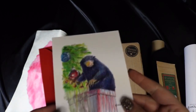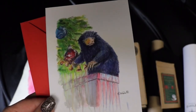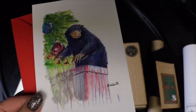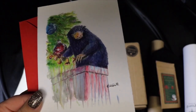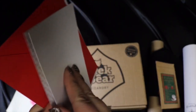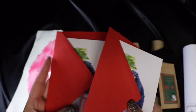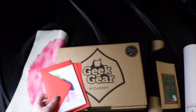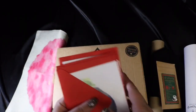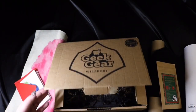And then, oh my gosh, it's a little Niffler. And he's stealing the little gold bells. Okay, that's adorable. And again, this is by Kevin as well. This is so stinking cute. I love that so much because you guys know I have an affinity for the Niffler. And again, it's just blank on the inside. That is so cute. I definitely want to frame these. And it looks like we, again, have a second one. I like that they include some of these magical Christmas cards because it's really hard to find Harry Potter-themed Christmas cards. You almost have to make them yourself.